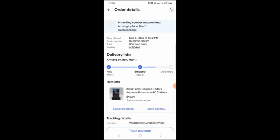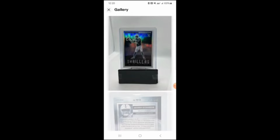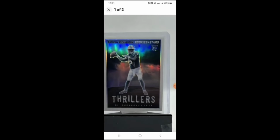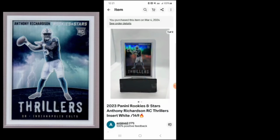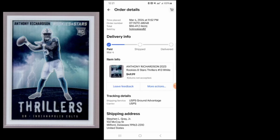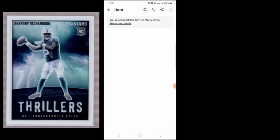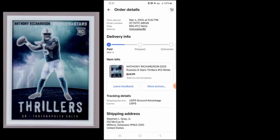Identical cards here. Both of these cards are the same. Actually, I should probably bring up the photo of the other one. These are the Leaf Rookies and Stars Thrillers inserts. This is the Anthony Richardson Rookie Thrillers in white. They're numbered out of 149. I picked up two of these. As you can see, just buy it nows. They both look very clean in the scan. Centering looks good. I picked another one of these up the other day.